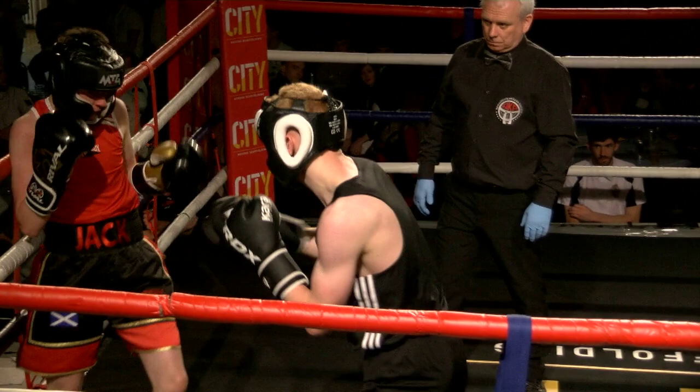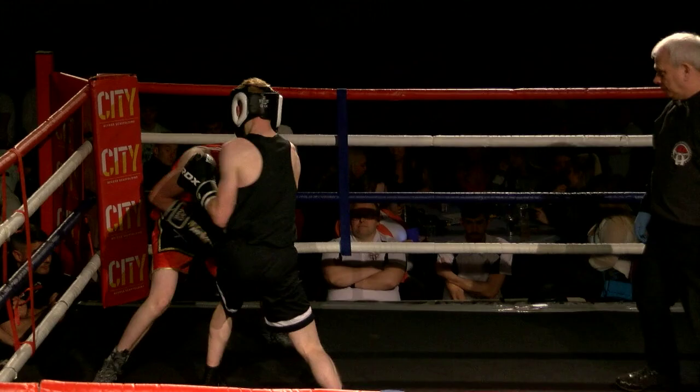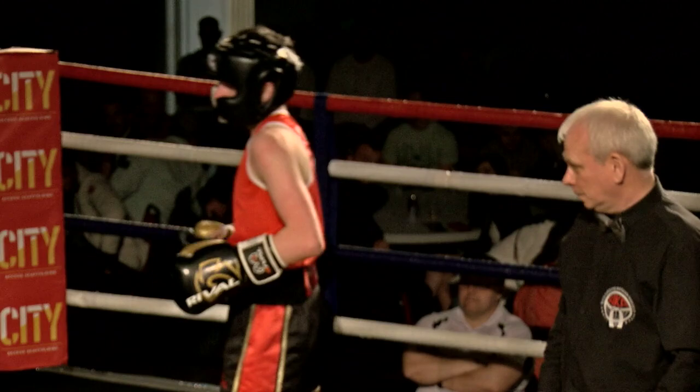Great to see Jack. Can see him circling away to his left there. Yep, exchanging. That was a big shot from Fraser, though. Jack reacts exactly the way you'd want to, just firing off the ropes. Yep, lovely exchange. Jack's keeping his defense even when he's getting caught, some of them are partially blocked. And step, step, step. Lovely shots there from Jack.